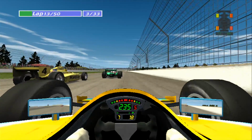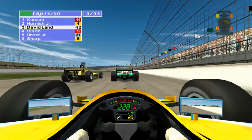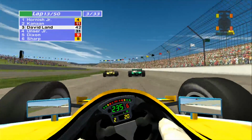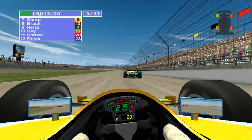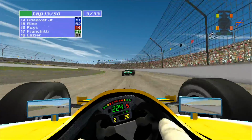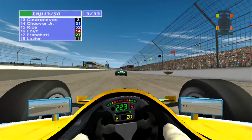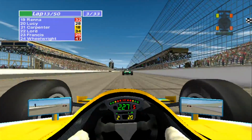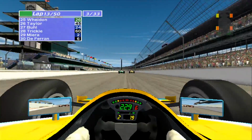As we get further and further into the fuel stint, the car's starting to really pick up. So I'm going to actually lift off the gas, put the fuel mix down just a little bit. I'm going to try to conserve behind these guys, behind Kanaan, if I can. See if I can get the run off the corner. Up into 6th gear early.